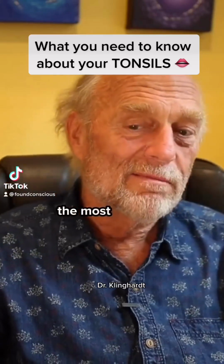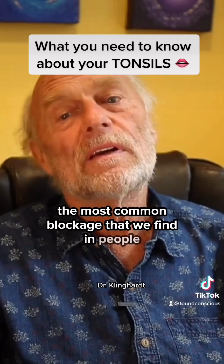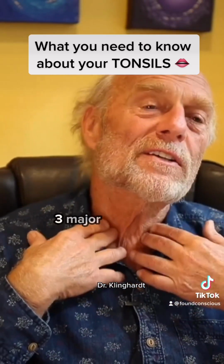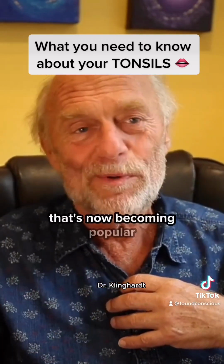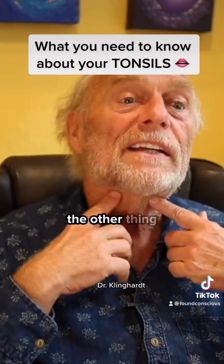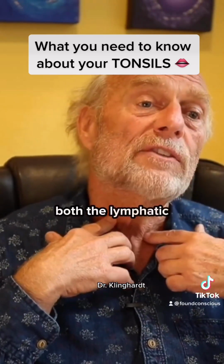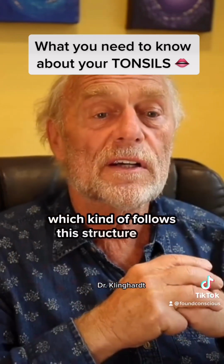The most common blockage that we find in people is the anterior neck. And there's three major things that are here. One is the vagus nerve that's now becoming popular in neurology to actually look at the health of that. I did that in my thesis 40 years ago. The other thing that's here is the drainage from the brain, both the lymphatic drainage and the venous drainage, which kind of follows this structure here.